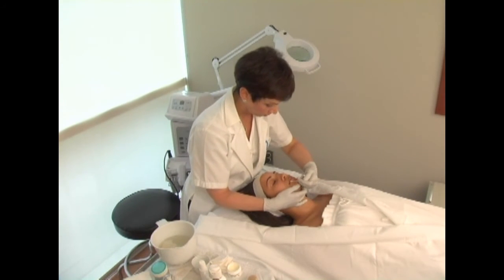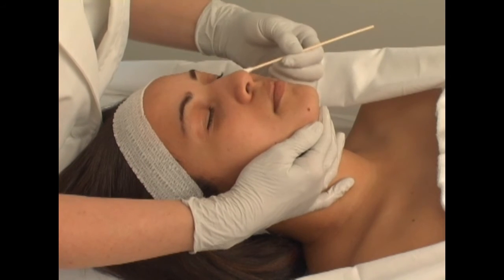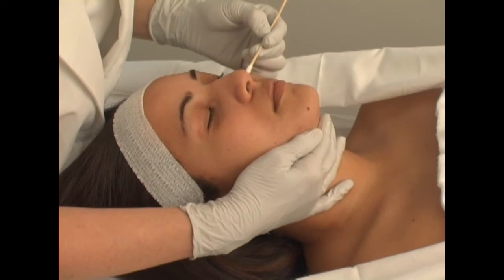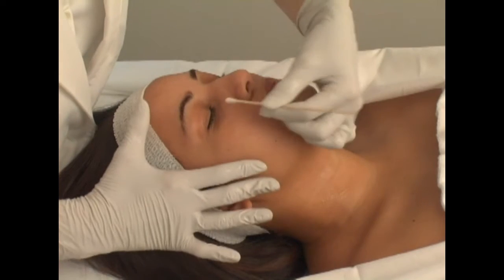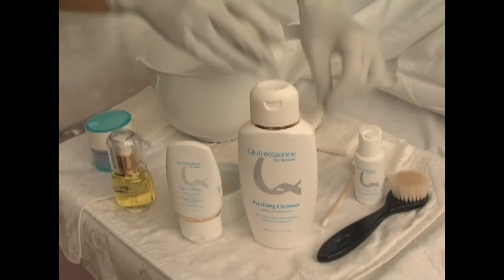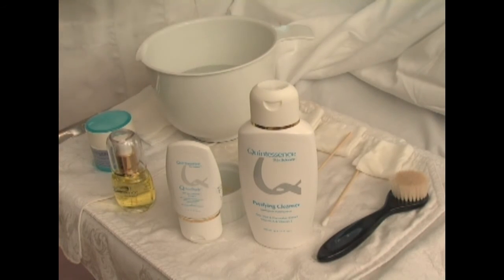Protect the lips, nasal openings, nasal labial folds, and lower eyelids with a petrolatum-based product. This should be applied with a cotton swab. Never place a cotton swab that has already touched the patient's face into the salve again. Use the other end if further application is desired, or replace one swab with a new swab.